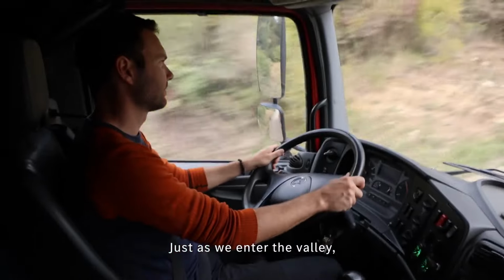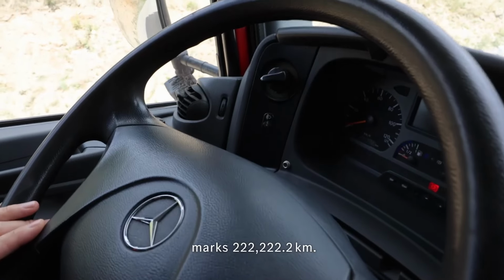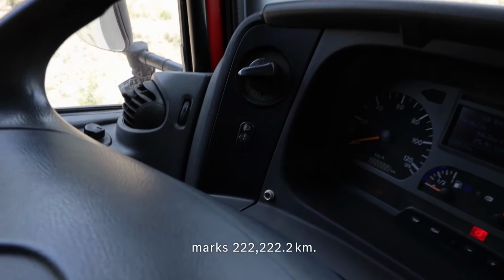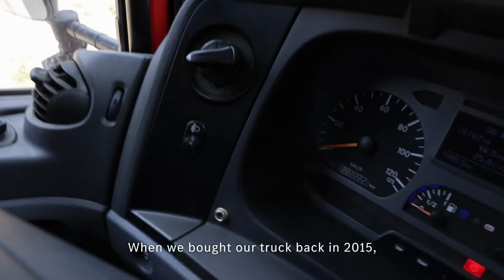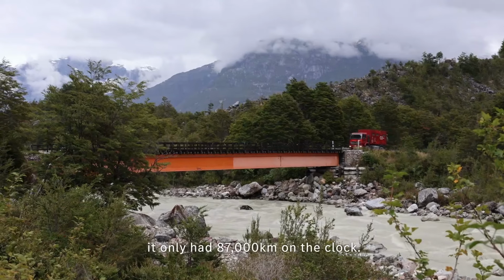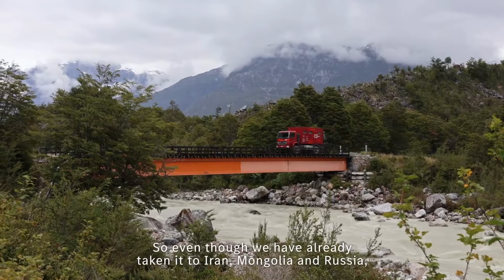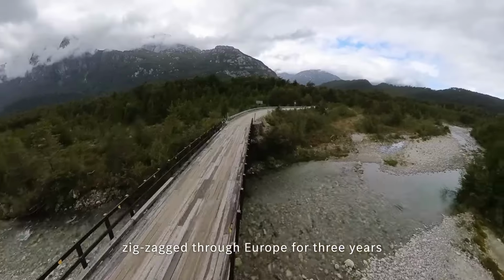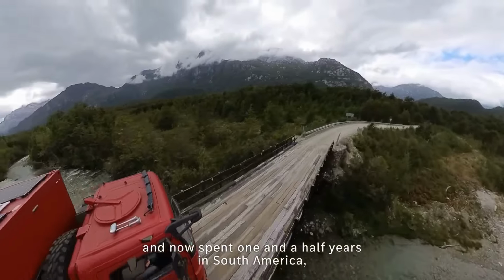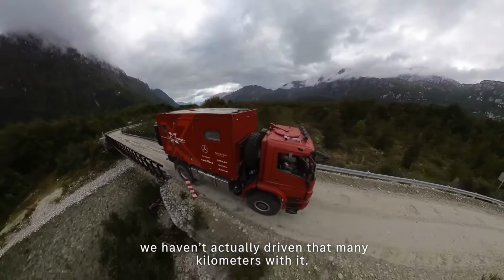Just as we enter the valley, Mike notices that the odometer of our Oxor marks 222,222.2 kilometers. When we bought our truck back in 2015, it only had 87,000 kilometers on the clock. So even though we have already taken it to Iran, Mongolia and Russia, zigzagged through Europe for 3 years and now spent 1.5 years in South America, we haven't actually driven that many kilometers with it.